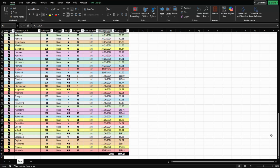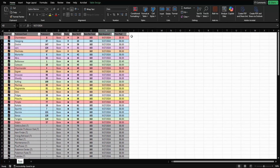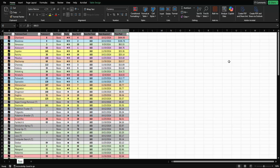And I ended up paying $966.37 for all the cards that I needed to complete the base set, with obviously the highest one being the Charizard, $444.90. Now, depending on the time, that could be expensive. Maybe it could be cheap for a raw card. But at the end of the day, what I say is whatever you pay for the card, if you're okay with it, then that's what it's worth for you.